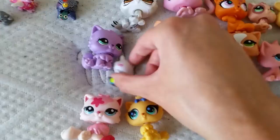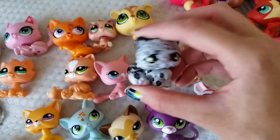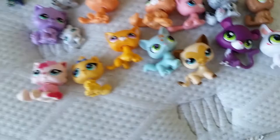And here's my cats. Some of these are just wild cats, like cheetahs, leopards. This one actually was a Persian cat, but it is custom made by Cheeky Cat Lover, and I got this in a trade, and I just love it. It's so cool. She does really awesome customs. Go check her out. So those are all my cats.